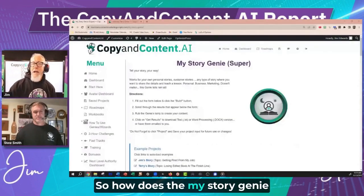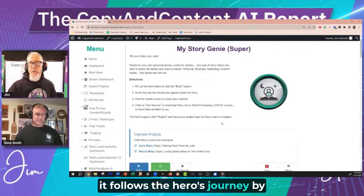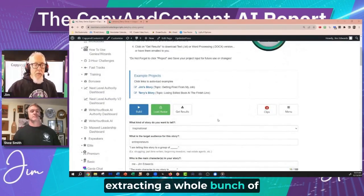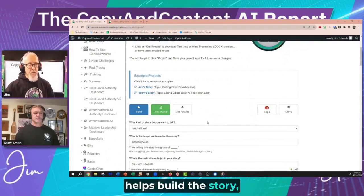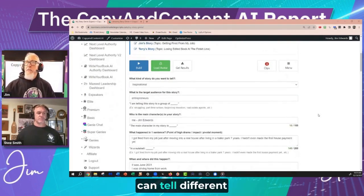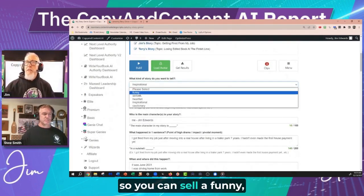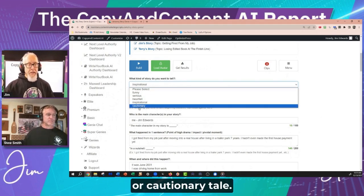So, how does the My Story Genie work? Well, basically, it follows the hero's journey by extracting a whole bunch of information from you, by asking you questions, and helps build the story, and then it literally writes it for you. But the cool thing is that you can tell different types of stories. So, you can tell a funny, a serious, a heartfelt, inspirational, or cautionary tale.